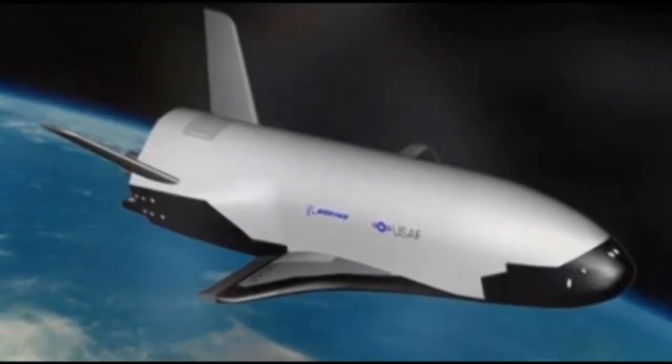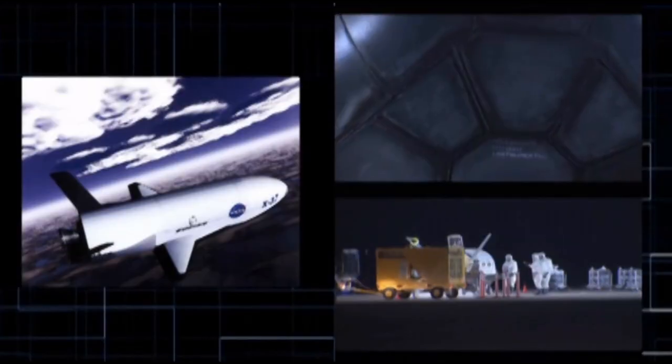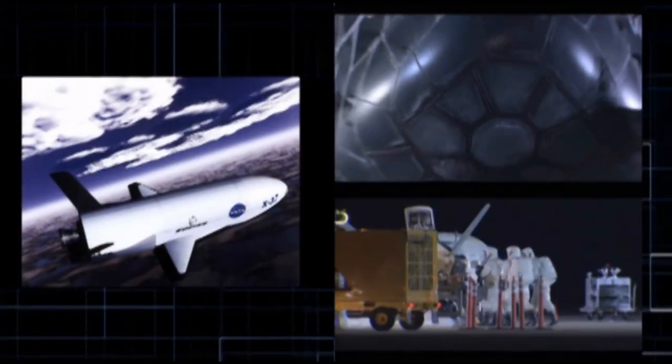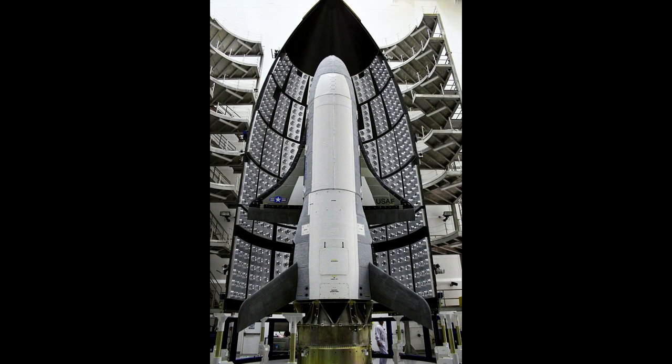So the V-shaped tail with the ruddervators was chosen over a standard vertical tail design because they wanted it to be small enough to fit inside the space shuttle payload bay. That was the original plan.